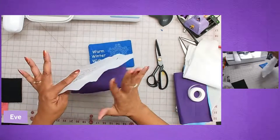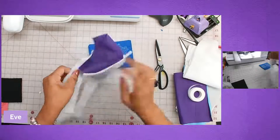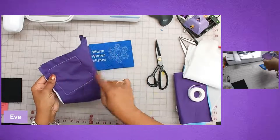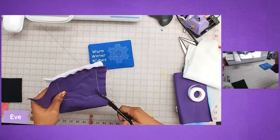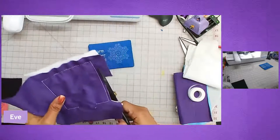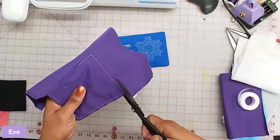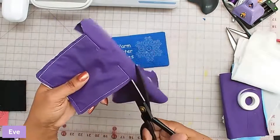Okay, so again, tear away stabilizer. We're going to tear this right on off. Okay. And then again, we're going to trim all this extra fabric just like we did for the 5x7. So you want to trim close, but not all the way up against it. You see how much space? It's about a quarter of an inch, okay? You don't want to be all the way up on your stitches, because if you do, like I used to do, and then when you go to turn it inside out, your fabric will shred. You don't want that, okay?